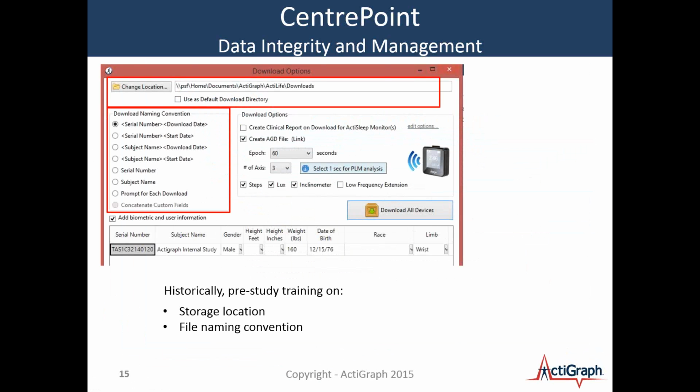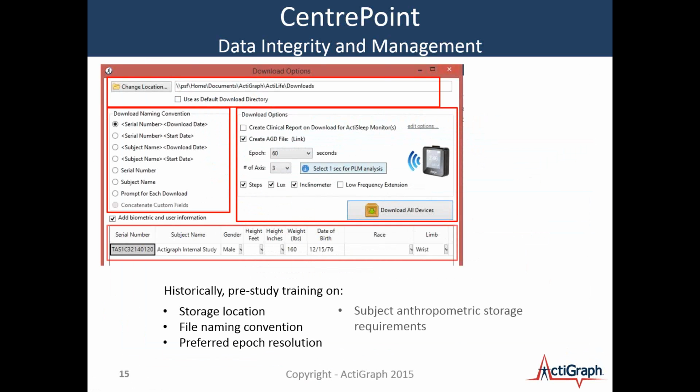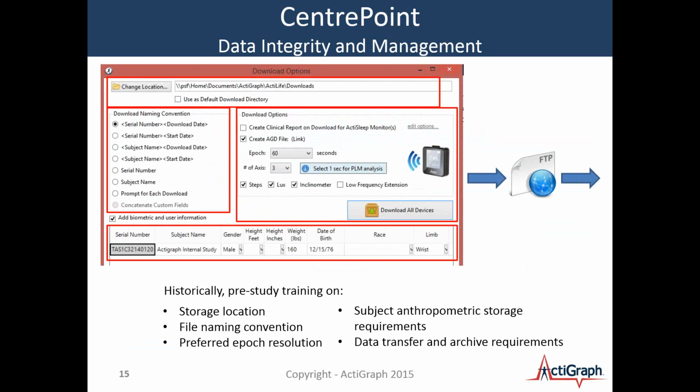Also, file naming convention. I know a lot of our customers name files based on the subject name and maybe even the site number. So that decision is made up front. Preferred epoch resolution, the anthropometric storage requirements, and of course, finally, how do you transfer that data and where does that data go?